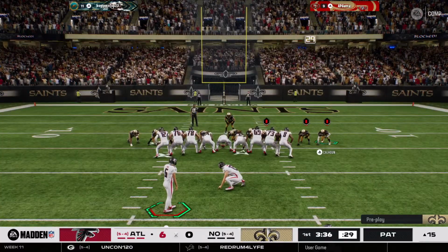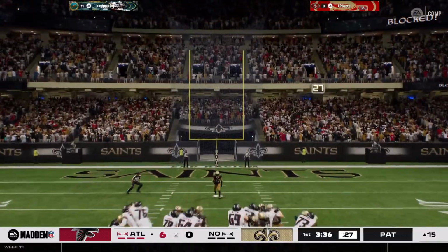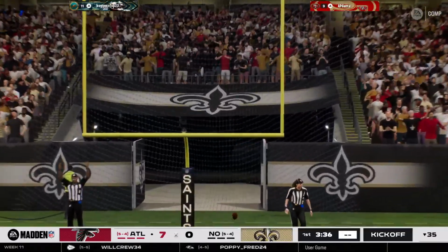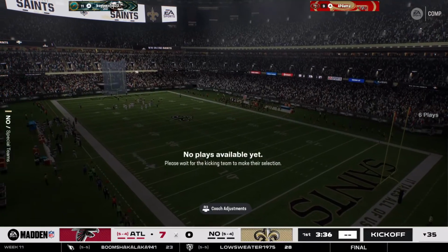Younghoe Koo now for the extra point. He gets it to go, and the Falcons will take a 7-0 lead. 7, Saints nothing.